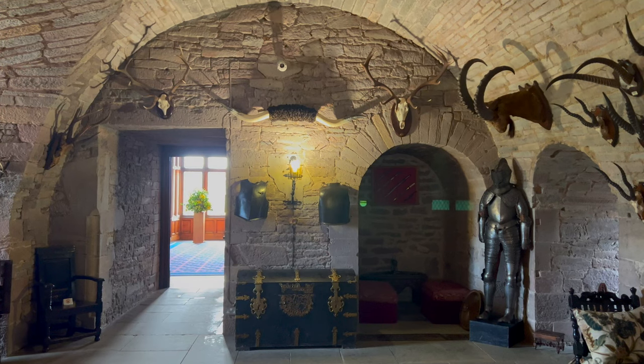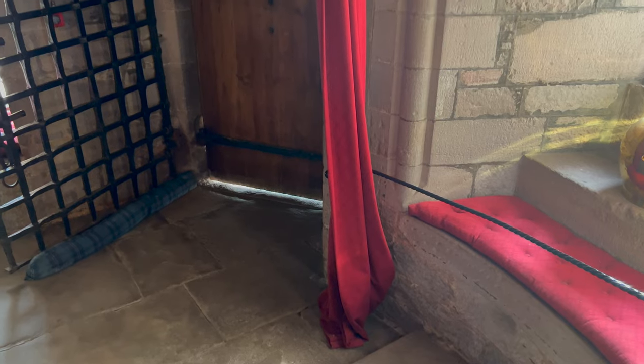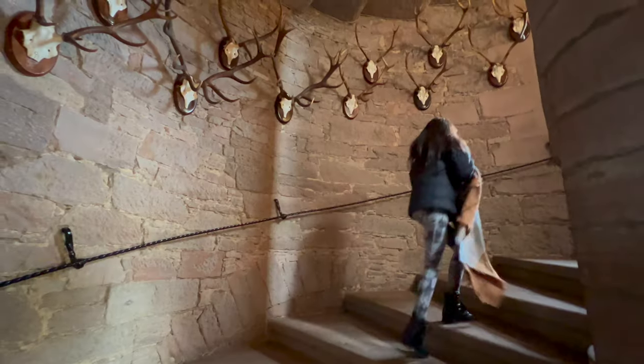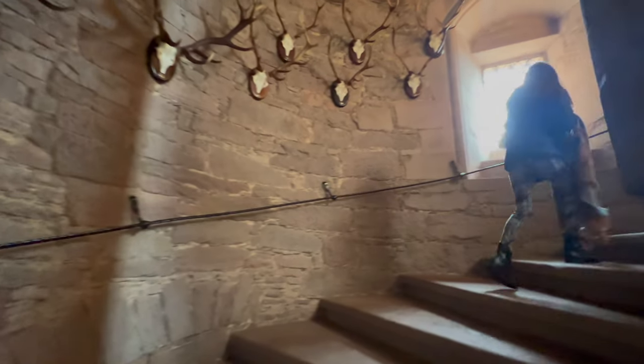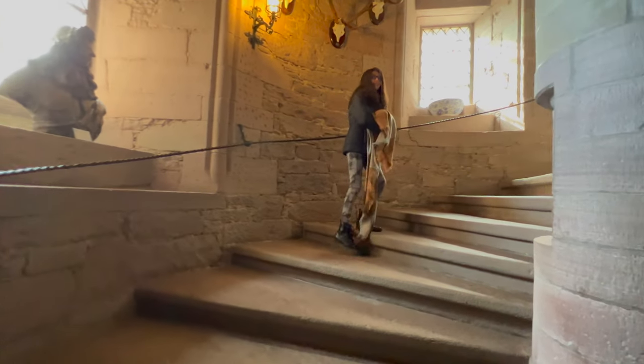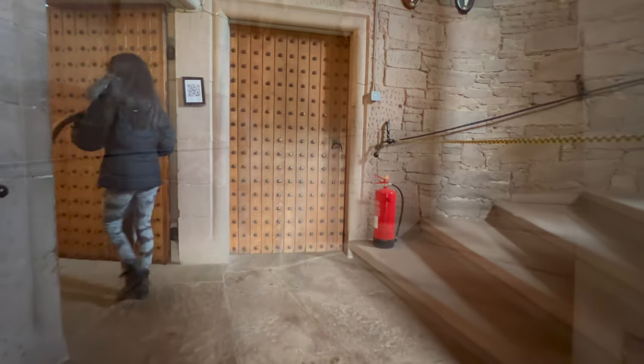This is a view looking back to the dining room from where we just came. When you go down the stairs from the crypt, you'll go to the main entrance of the entire castle. Seems rather small for such a big castle. As you ascend the spiral staircase, you'll go up 143 steps to the drawing room.